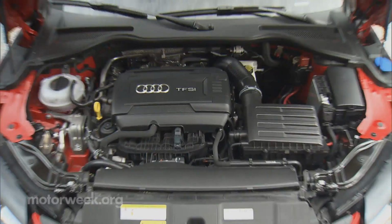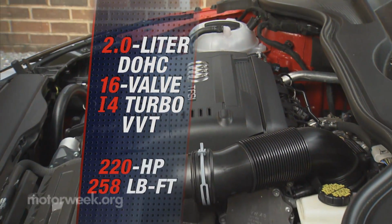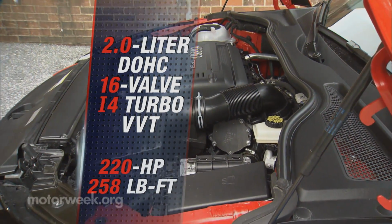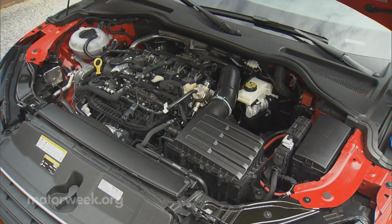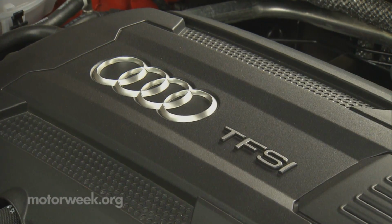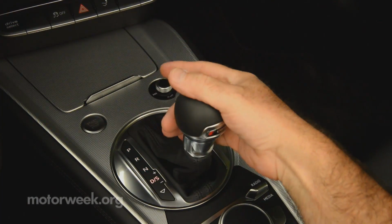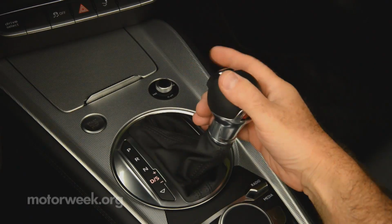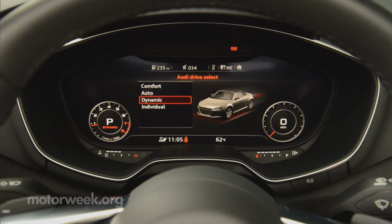They say that familiarity breeds contempt, but spotting VW's 2-liter i4 turbo under the hood gave us quite the opposite reaction, as it's truly one of our favorite four-bangers. It's currently delivering 220 horsepower and 258 pound-feet of torque here in the TT. A 6-speed S-tronic DCT is the lone available transmission, and all TTs are equipped with Quattro all-wheel drive, which gets updated, becoming more fully integrated into Audi's Drive Select system.